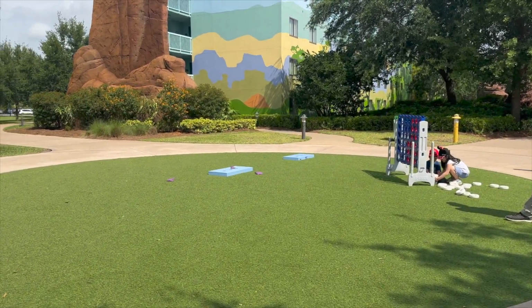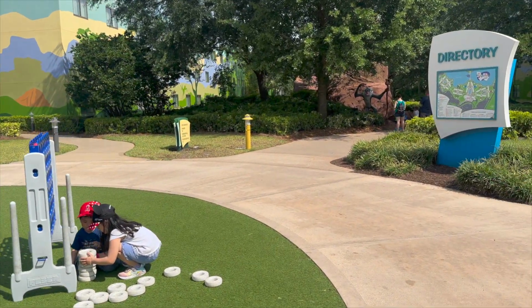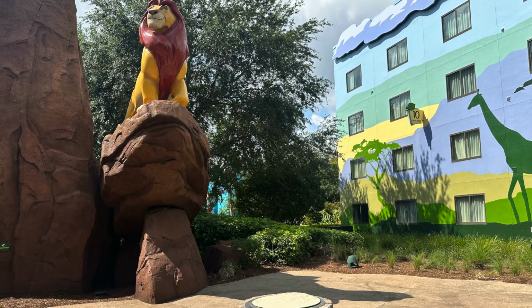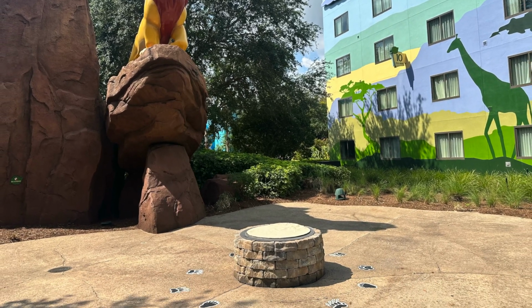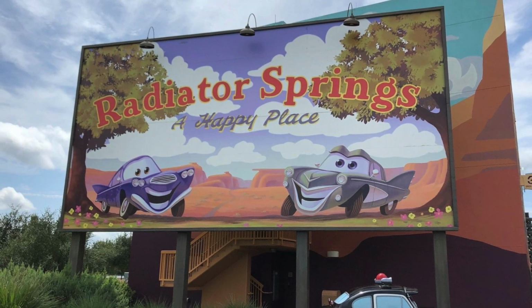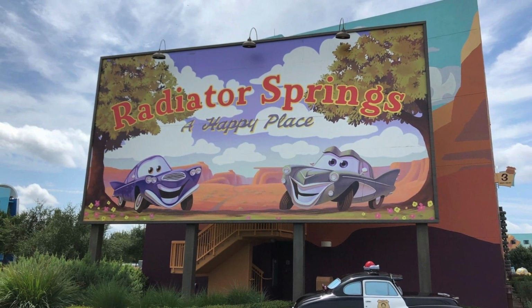When we stayed previously, we made sure to explore the whole resort and every area, as the theming is absolutely amazing. The Cars Land in particular is fantastic, with a tarmacked road, cosy cone motel and pool with cabanas, making you feel like you're really in Radiator Springs.